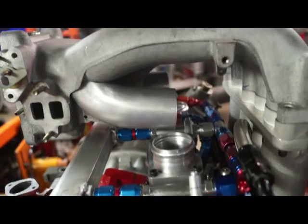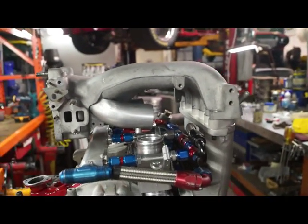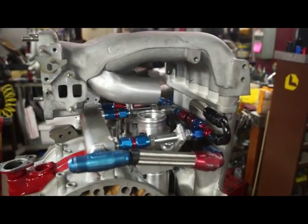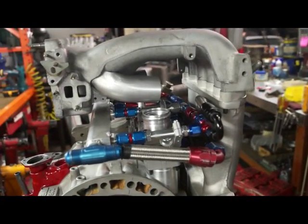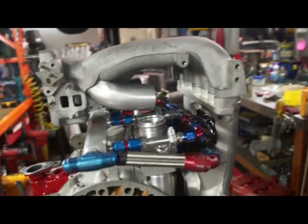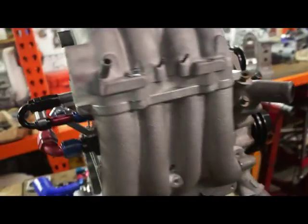Beautiful. Put a lot of 3 a.m. shifts in on this one, huh? 3 solid weeks fabricating, sleepless nights, going home at 3:30 in the morning, weekends also, but well worth it.